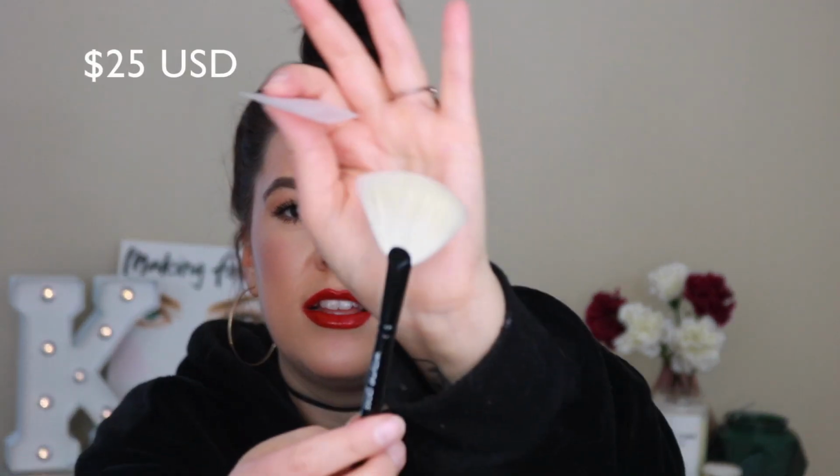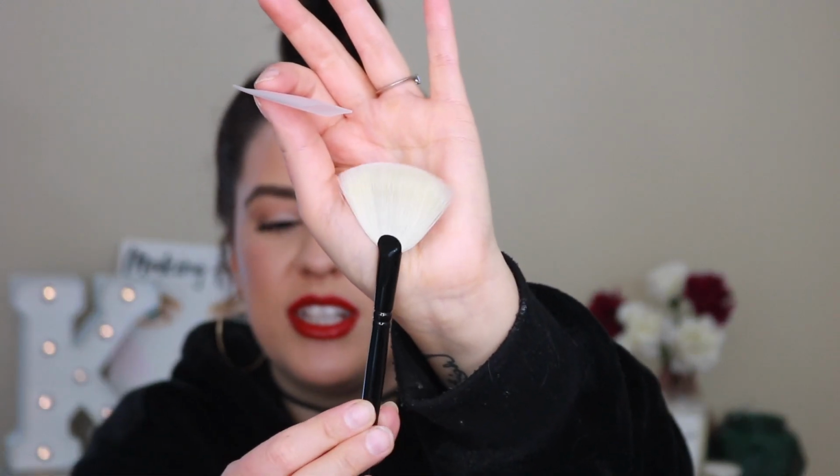So it looks like I have the number 15. This looks like it's a fan brush. Oh, it's taped. Oh yeah. So it's just one of the Wayne Goss fan brushes. So he uses natural hair brushes, or natural hairs for his brushes, and this feels really soft. I'm really used to the MORPHE natural hairs, and this feels nothing like that. So I am really excited to test this out.